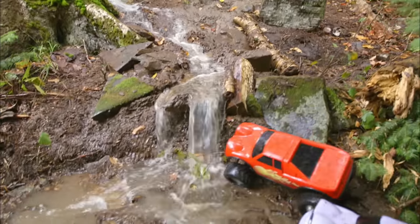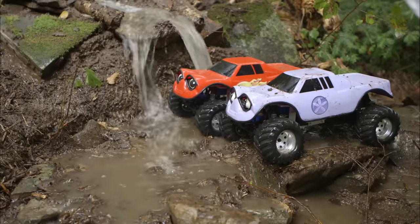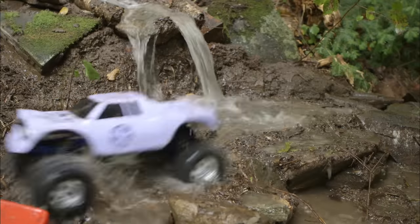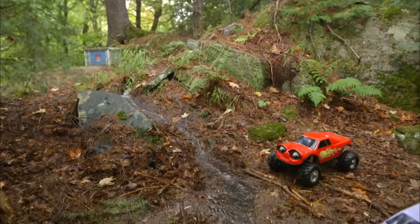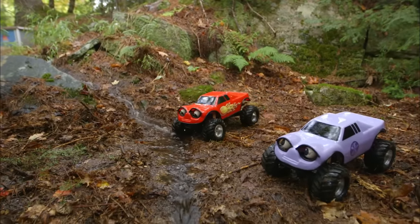What is it, Lily? There was never a stream here before. Oh, yeah, look at that. That's fun. Let's go to the top of the hill. Oh, okay, this way. Come on, it's over this way. Oh, look, this is where the water's coming from. It looks like a new stream. It must be caused by all the rain.